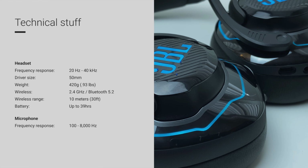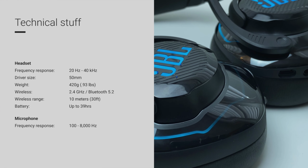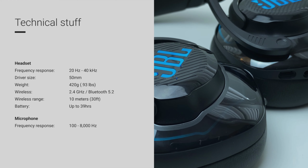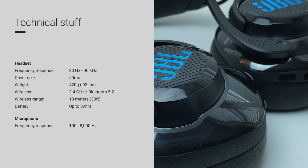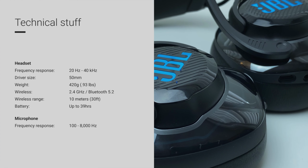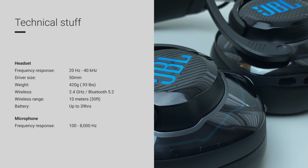Okay, as usual, let's look at the technical specs first. The 910 has large 50mm neodymium drivers. It weighs 420 grams. It uses a 2.4 GHz wireless connection for gaming and a Bluetooth 5.2 connection for Bluetooth devices. You can use both at the same time to connect two devices simultaneously as well.